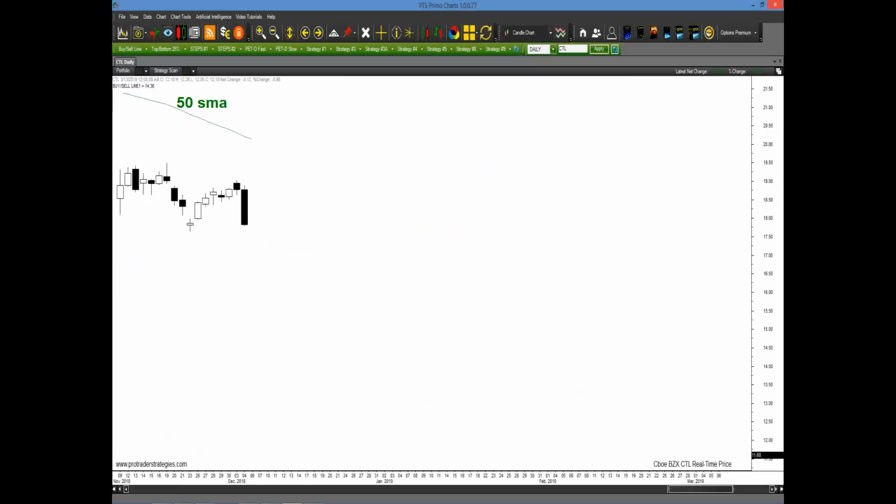Now we want to look for bars that close in the bottom 25% and that meet the remaining rules of the strategy number 4 setup. Well, guess what? We have 2 of them. We have one right here, went down a little bit, but then came all the way back. But guess what? We have another one here.